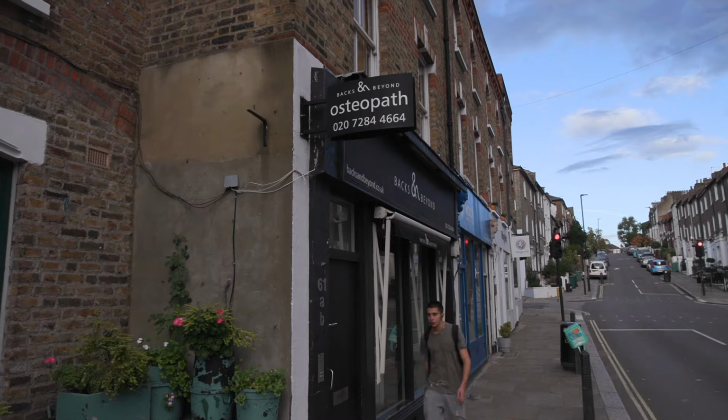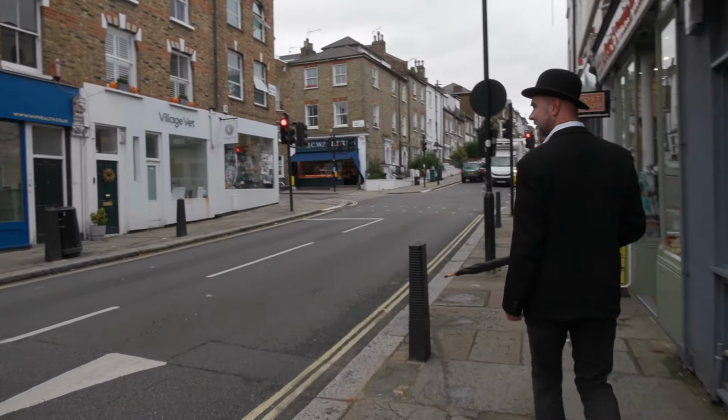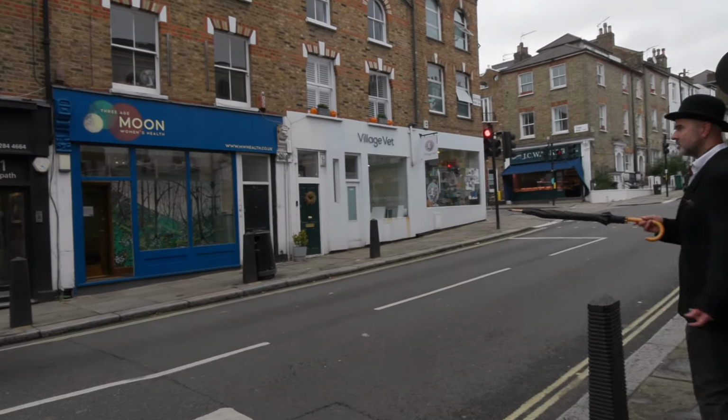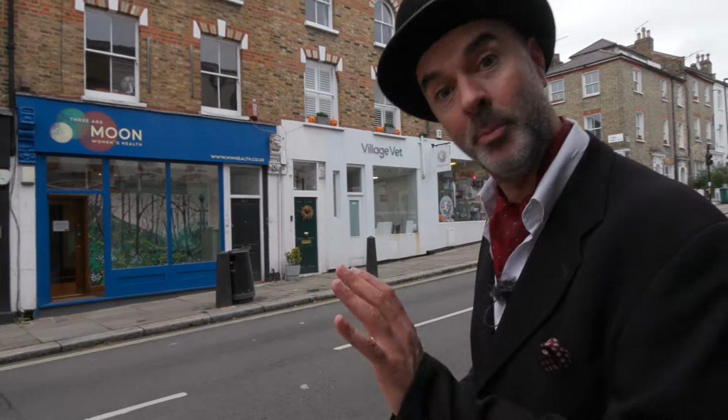Just opposite there, by the way, is Backs and Beyond, where I have been to the osteopath. Gavin Burt, very good. Also, if you want a massage, I don't know if she's still there, but ask for Roxanne or Becky.